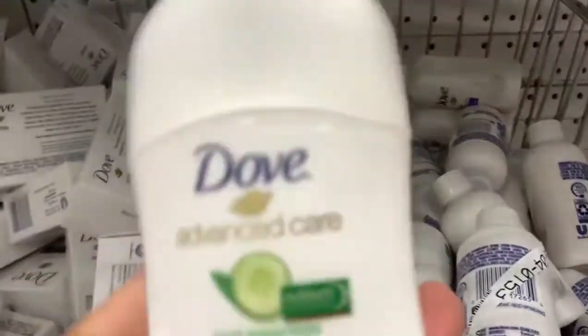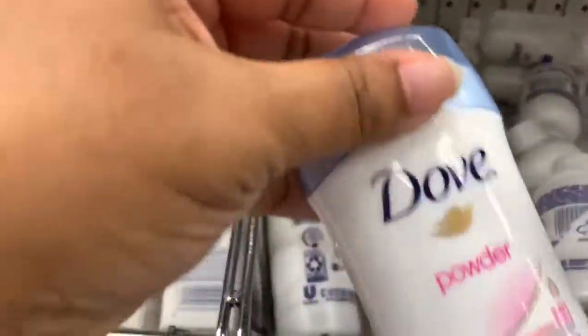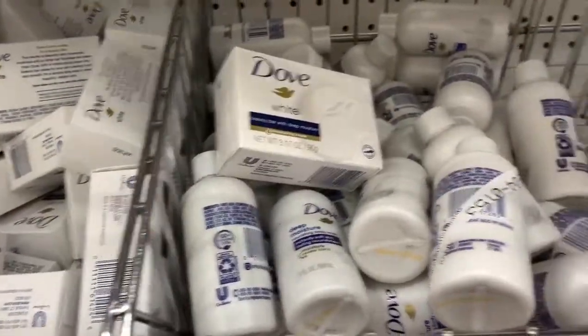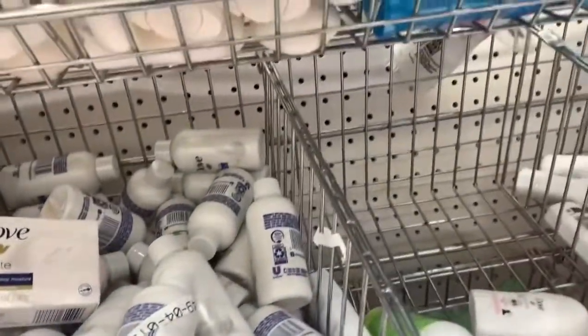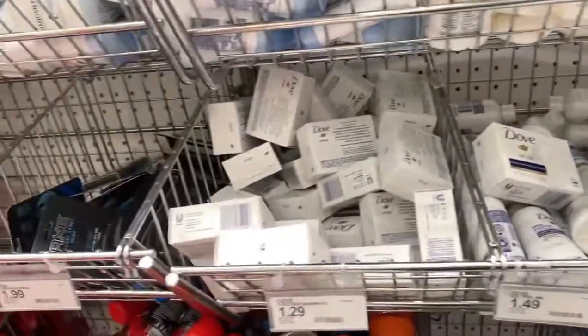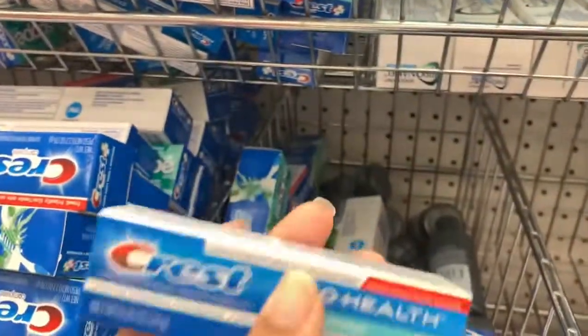And then, like I said, I have a small thing of deodorant in there. Sometimes I may have a small travel size deodorant for the kids as well. But like I said, the more you put in there, your little bag gonna be stuffed, you guys. So just keep that in mind. And then I have my small travel size toothpaste.